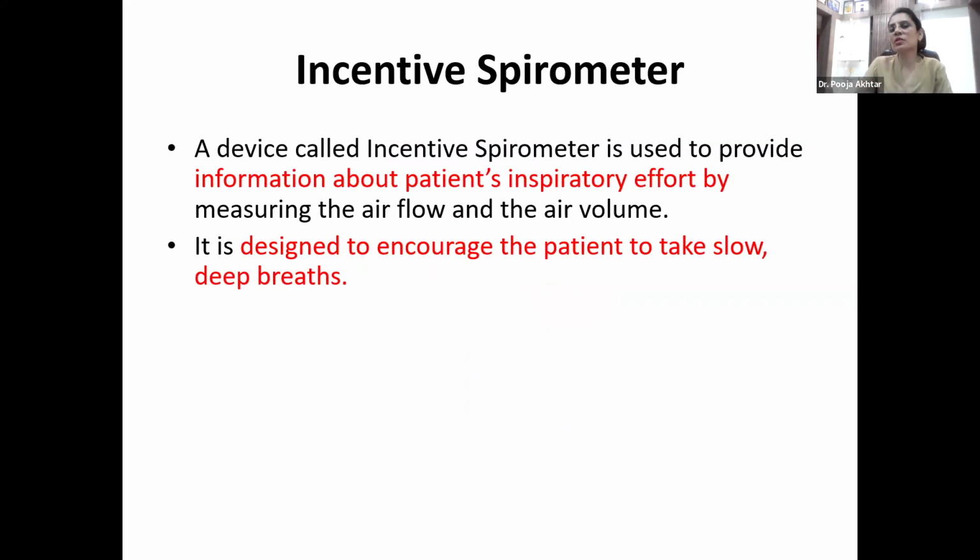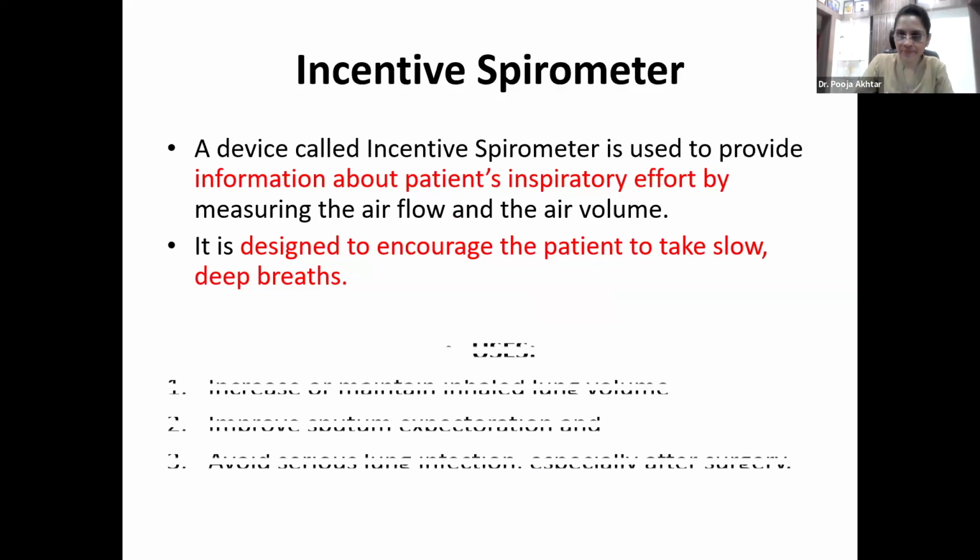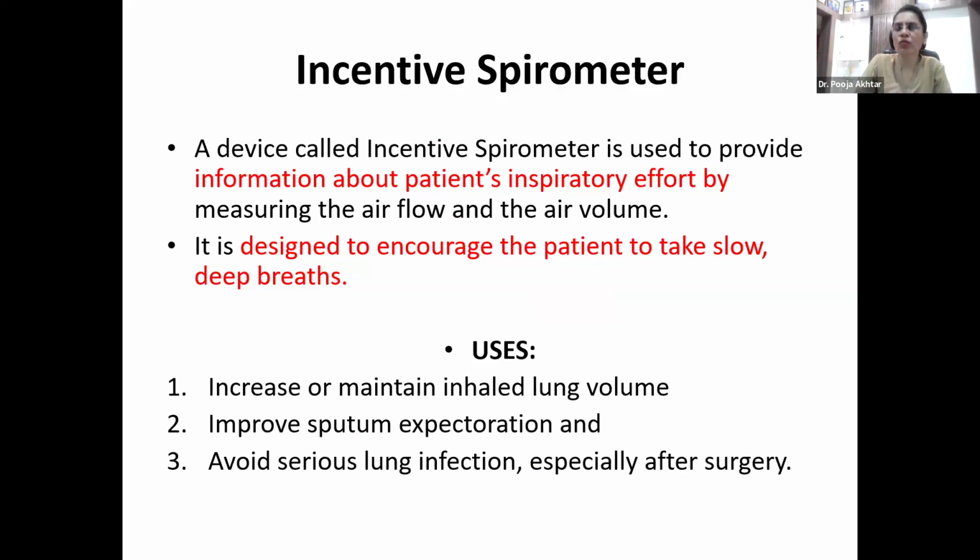So spirometer is basically a device wherein you want to improve the patient's inspiratory effort, right? It is designed to encourage the patient to take deeper breaths. That's the whole purpose. We are trying to increase or maintain the inhaled lung volumes. You want to improve the sputum expectoration, because when you take deeper breaths, the air goes behind the secretions, and when you exhale out, then the secretions start moving. So deep breaths are very, very important in mucus clearance.